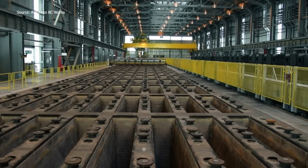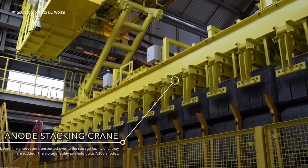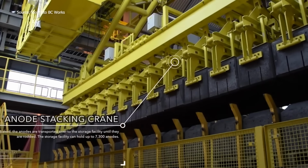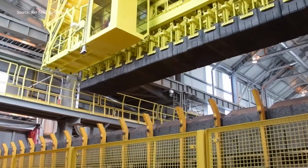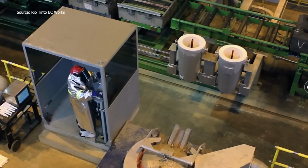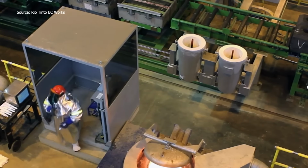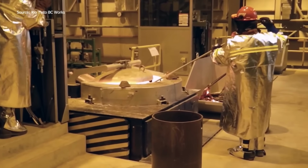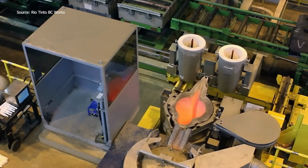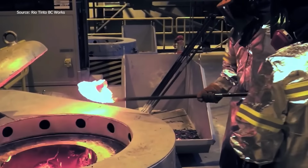Bauxite, the main ore, is first crushed and refined into alumina. 4 tons of bauxite yield 2 tons of alumina, which is the core material for smelting. This ratio underscores the intensive process required to convert abundant ore into a usable metal. The refined alumina is fed into electrolytic reduction cells or pots, where a mixture of anodes, pitch, petroleum coke, and controlled electric current separates molten aluminium from oxygen.